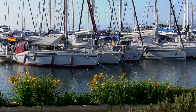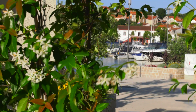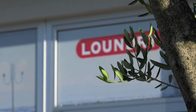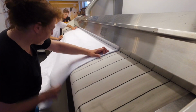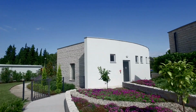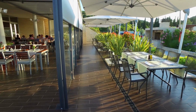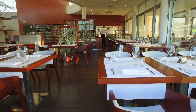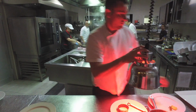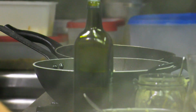It is really no wonder that in the evaluation of the Croatian Tourist Board, this marina was voted the best small marina in the Adriatic. In addition to the many attractions and additional facilities, the marina stands out with its excellent cuisine. We enjoyed an exquisite dinner of typical Dalmatian dishes, seasoned with olive oil from the island of Ugljan, perhaps from these olive groves at the marina.